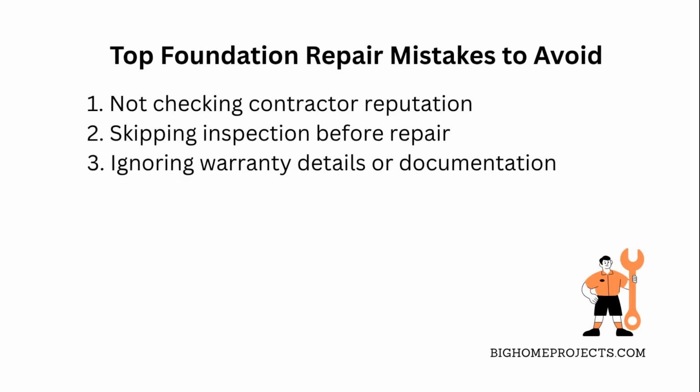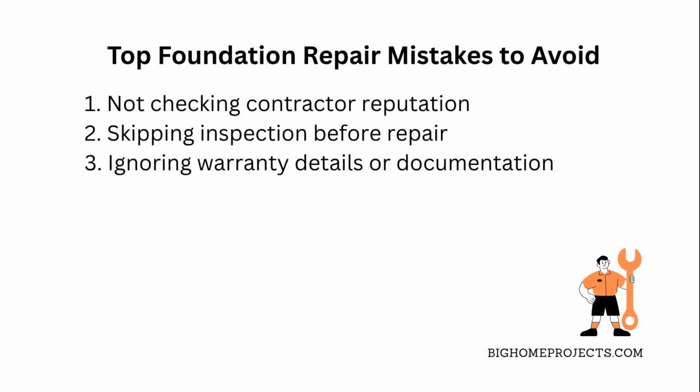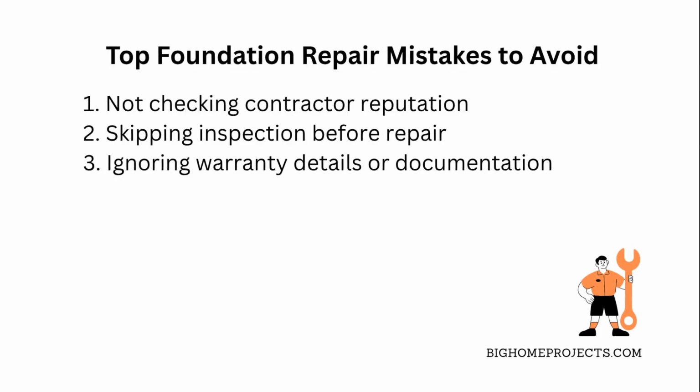One of the biggest mistakes people make when dealing with foundation repair is not checking the contractor's reputation before hiring, which can lead to poor quality work or scams. Always research reviews and ask for references to avoid this.